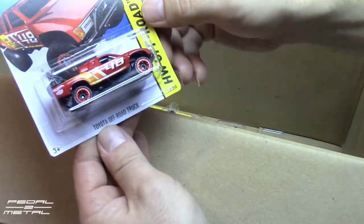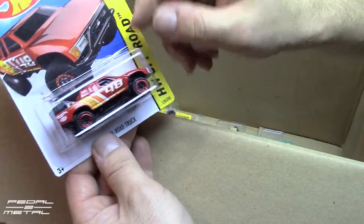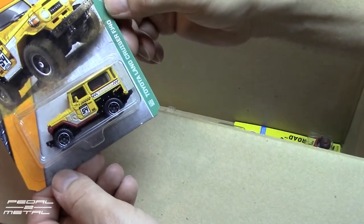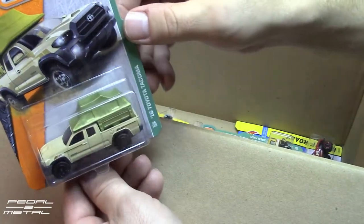Toyota Tundra, or the off-road truck. I don't know if it's a Tundra or not, but the red. And there's a Super Treasure Hunt in this, and there's another color that they offered, which I don't have. And an FJ40 Land Cruiser with the hardtop on it from Matchbox from a few years ago. Toyota Tacoma from Matchbox. This one sold really, really well for them.